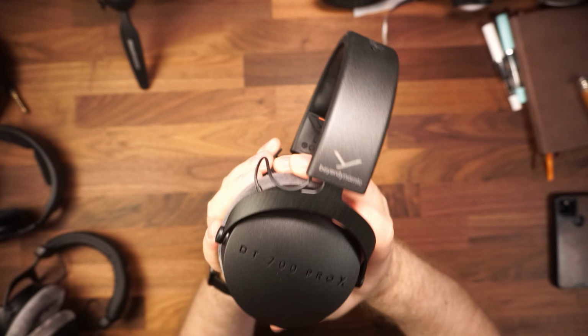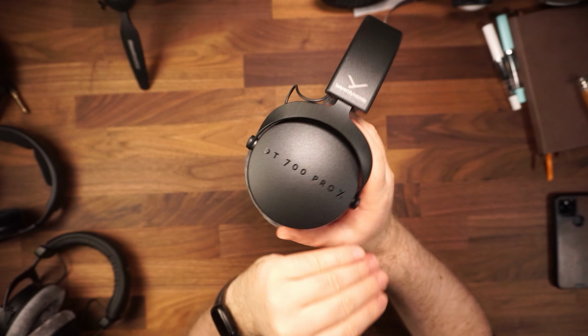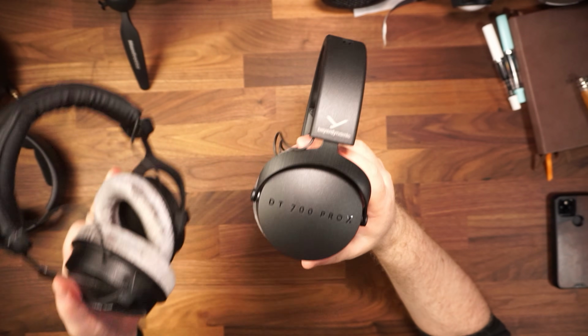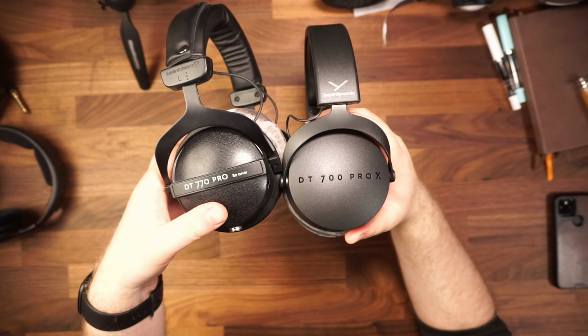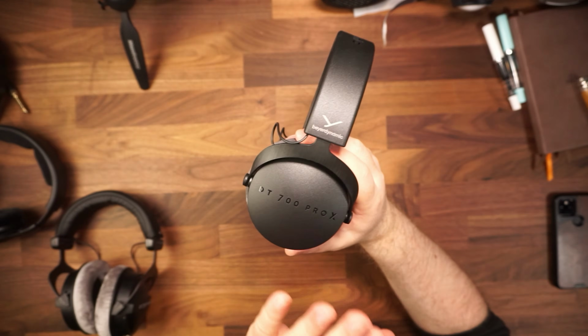So take a look at these headphones then. We've just got a flat sort of surface on the back of the ear cup, unlike the 770, which had a sort of a ridge down the middle with the nameplate on it, which is quite an old school look. This is definitely a more modern and cleaner design.